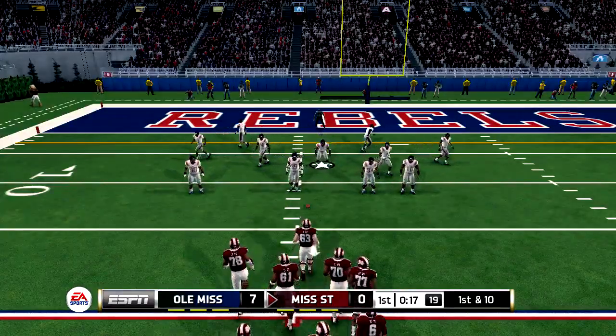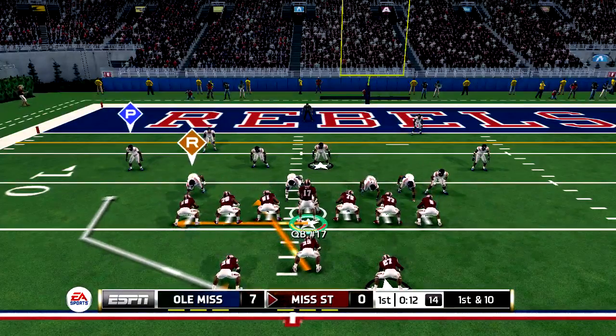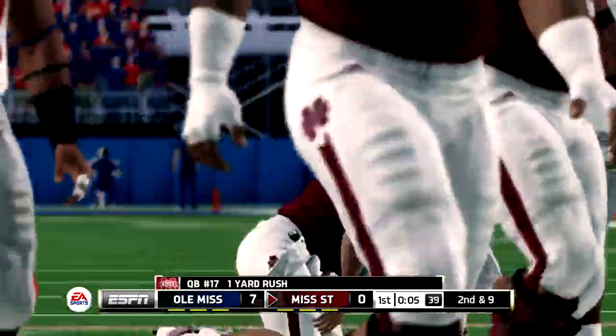First down, 10 yards to go. Ball on the 13-yard line. Here we go. And he's taken down at the 13-yard line.